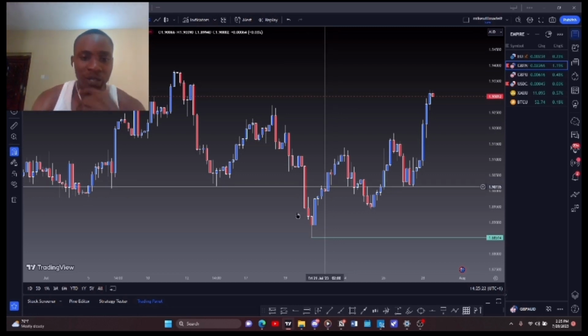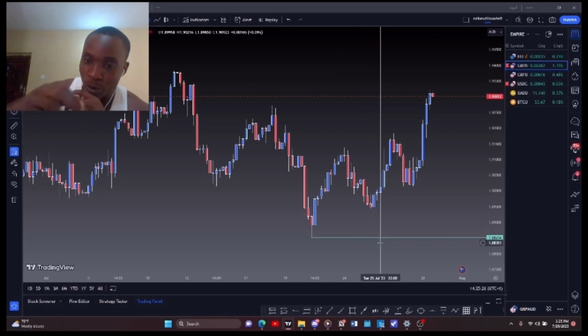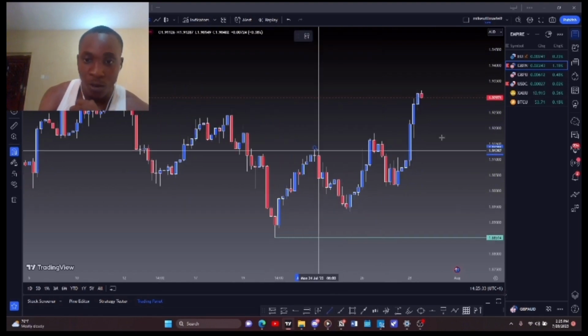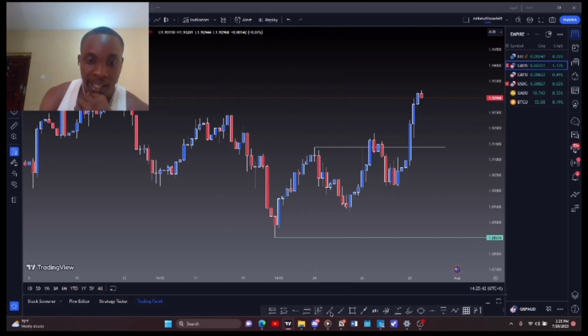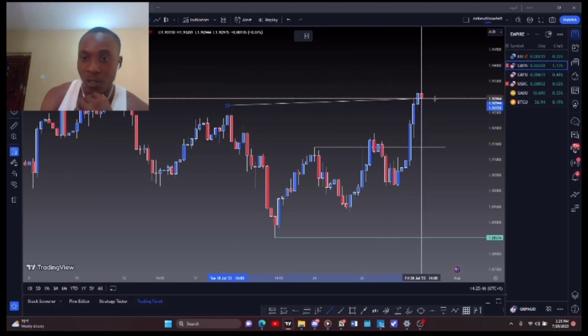So after creating this low, this high here could not take out this low. So we're looking for price taking out highs. And which highs were we looking at now? This was the first high that we're looking at for price to take out, right? And where was the second high? Here was the second high that we're looking at for price to take out. So it was just that simple.